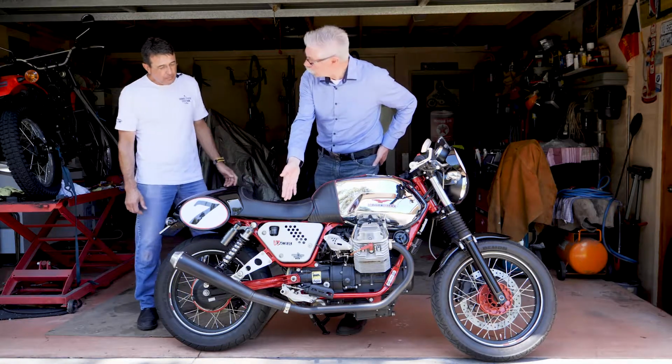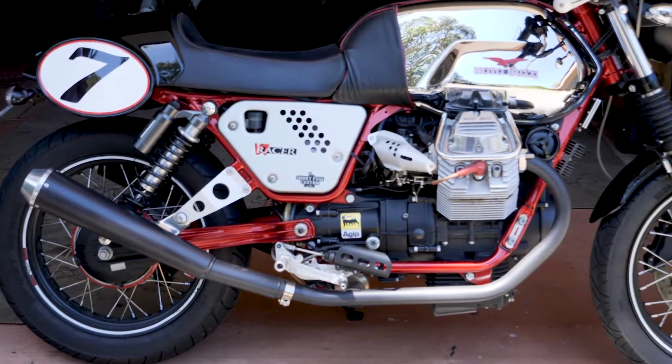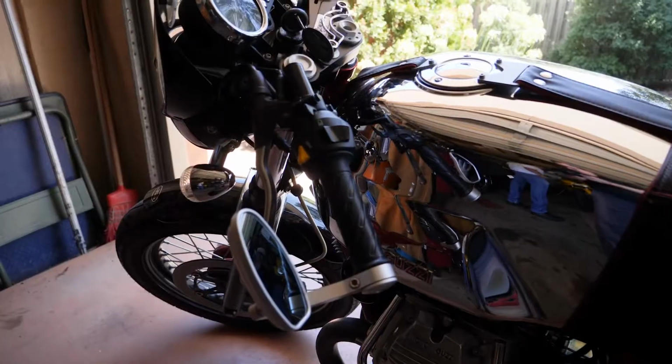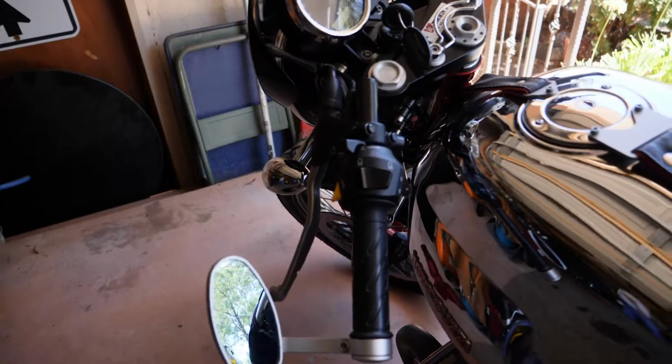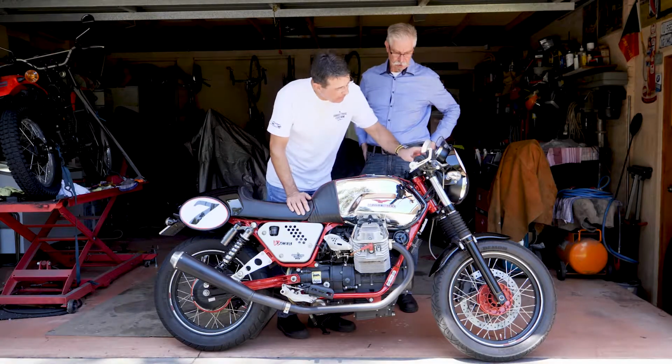And they come standard with the rear set pegs. Everything, that's how they come out. Very racer orientated, and clip-on style handlebars, which are not too fast, but very racer look. And these handlebars are quite adjustable. You can go a bit lower if you want, but I've got them at the top.